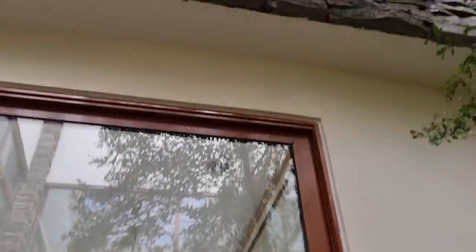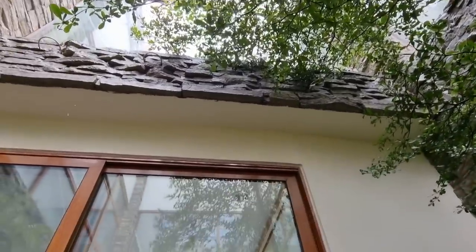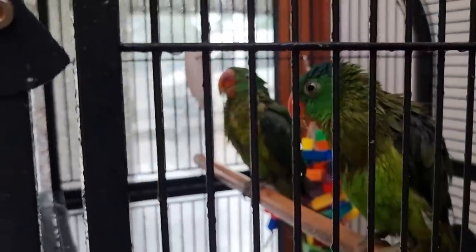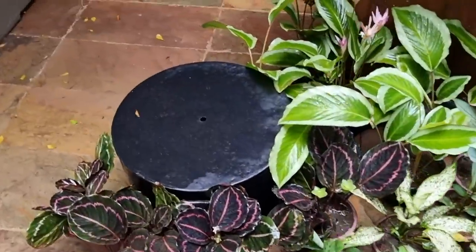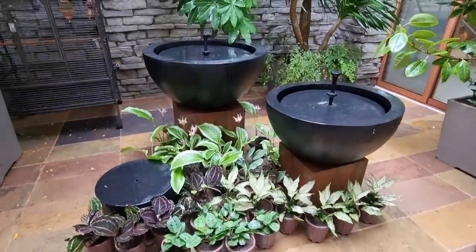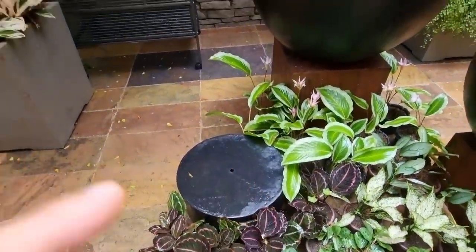But I mean, when I say in the rain, it's still not directly in the rain because there's a tree here and then there's this shelf that kind of covers. Do you like it? Feels pretty natural, right? Don't worry, you guys will get used to this, promise. So they're repairing the small water feature. I've just put this here for now. But you know what? I'm actually liking it with two. I could put their food bowls here and the birds could feed here.